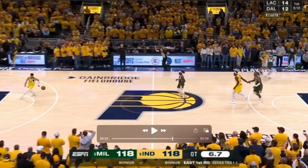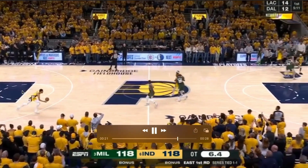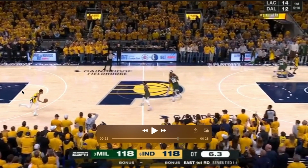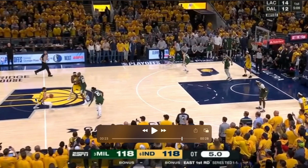Now what Halliburton does that is very intelligent, he lets the ball bounce right here. So now he's going to catch it on the run and he can get downhill. That's why I just called this set downhill. Now Pascal Siakam is going to set a middle ball screen, but you can see Middleton is squeezed into his body. So now Halliburton has the option to come off the screen or he can reject the screen. So he rejects it.